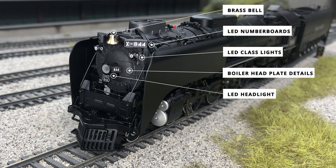At the center of the boiler plate is the front headlight assembly with the white LED light on the front of the locomotive. The lens of the LED is frosted and gives off a nice even light when rolling down the track. The 844 locomotive numbers are mounted on either side of the headlight assembly, and the infamous UP shield is just below the headlight as well.